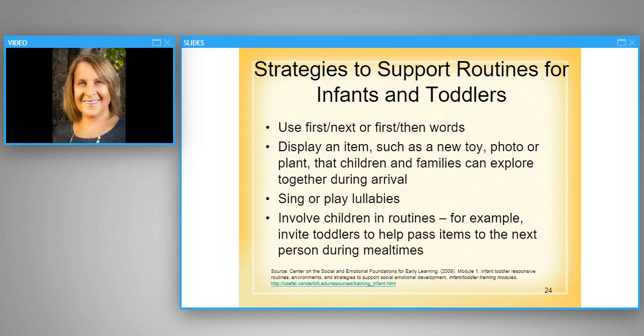We all sing and play songs, but it's important to include favorite ones that will help make individual children more comfortable. And finally, when we invite older children to help with routines, they feel more part of the program. Always remembering that some children need more support than others during routines.